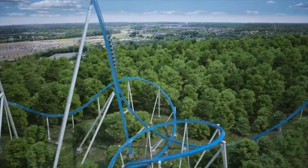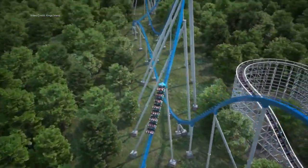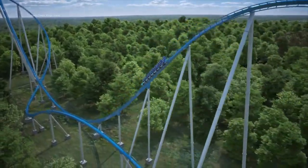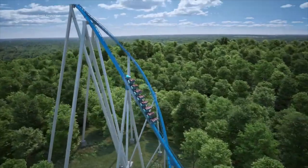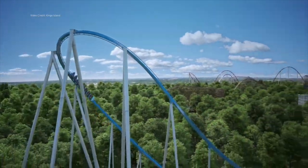When the leaked blueprints were shown all over social media of the proposed layout of Orion before the park announced it, most coaster enthusiasts, as well as Kings Island fans, were hoping that they were fake, myself included. Then the park made their official announcement and animated POV, and it appeared that this coaster had some nice potential.